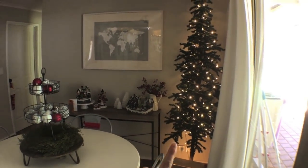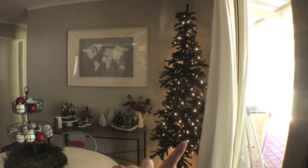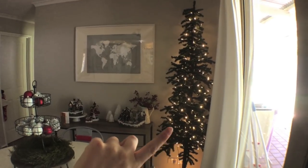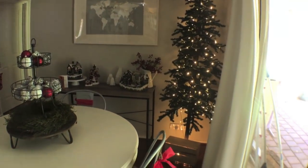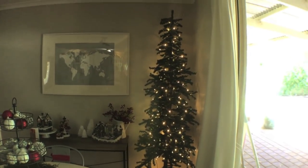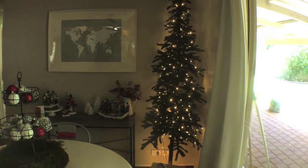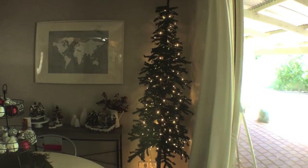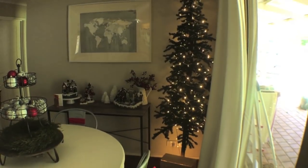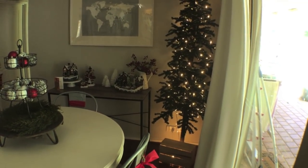So the tree in the corner is from Balsam Hill. I got that on sale a few months ago, earlier this year, and it's just a tall skinny tree. I really like it. It's not one of the pre-lit ones. I had to put my own lights on there, and I think if I had my time again, I probably would have gotten the pre-lit one. It was an extra $50 or so, so I sort of went for the cheaper option, but I think I would prefer the pre-lit one because the lights that I've got on there now just annoy me a little bit.